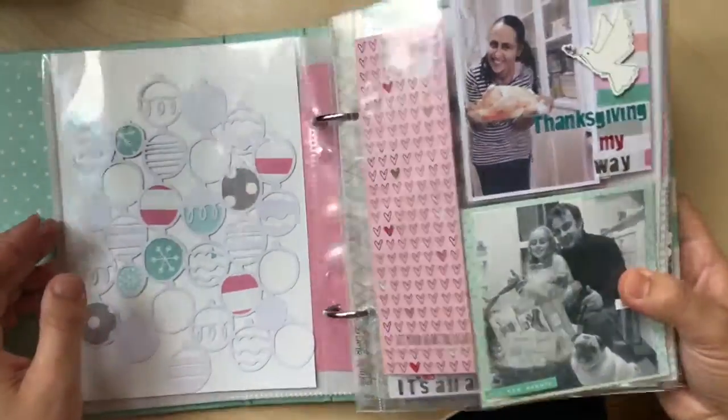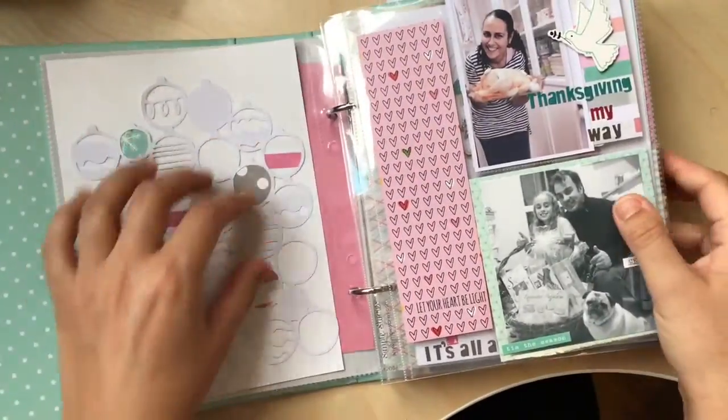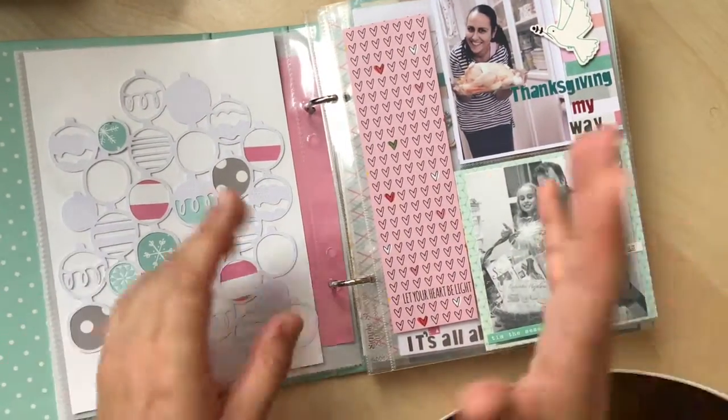Then I prepared some cut files and I pre-cut them before Christmas started. And for example, this one, I know I have to put a dark background behind this one to make it stand out. I did not do that.